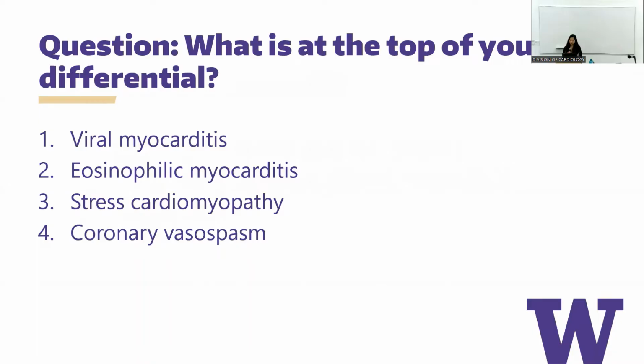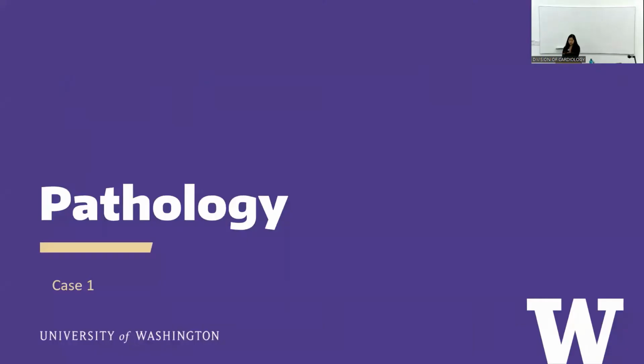At this point, just think to yourself what is currently at the top of your differential. Do you think that this is viral myocarditis, eosinophilic myocarditis, a stress cardiomyopathy, or coronary vasospasm? And then I'll turn things over to Dr. Smith.